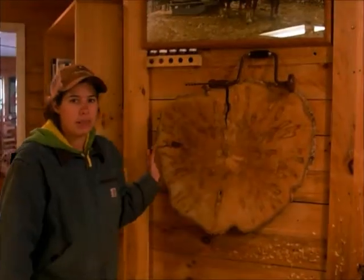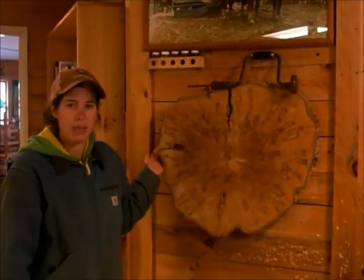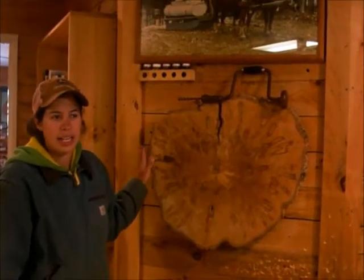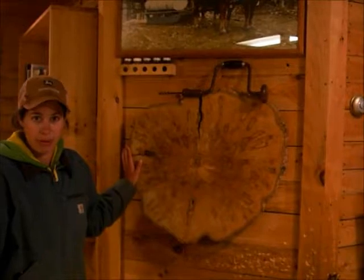So here on the farm, our sugaring season usually runs from mid-March to mid-April. We need it to freeze at night and warm up quick during the day. It's that freezing and thawing that moves the sap throughout the tree.